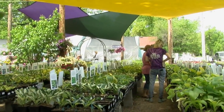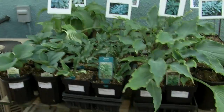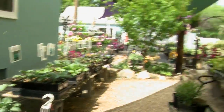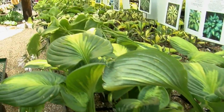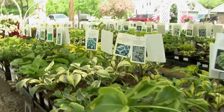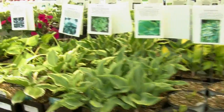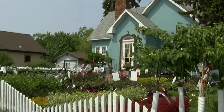So all the blue hostas are together, for example, on this table by the house. And then we have variegated all together, and then within alphabetical order on the tables. We have about 250 different kinds of hostas that we carry, more than 1,400 total different kinds of perennials that we carry throughout the season.